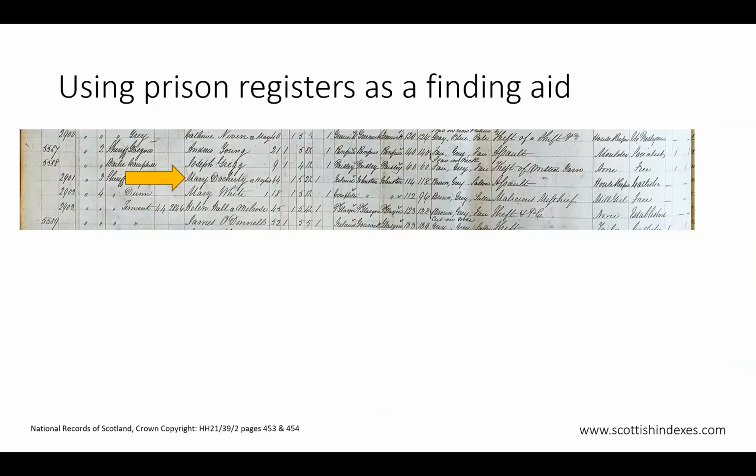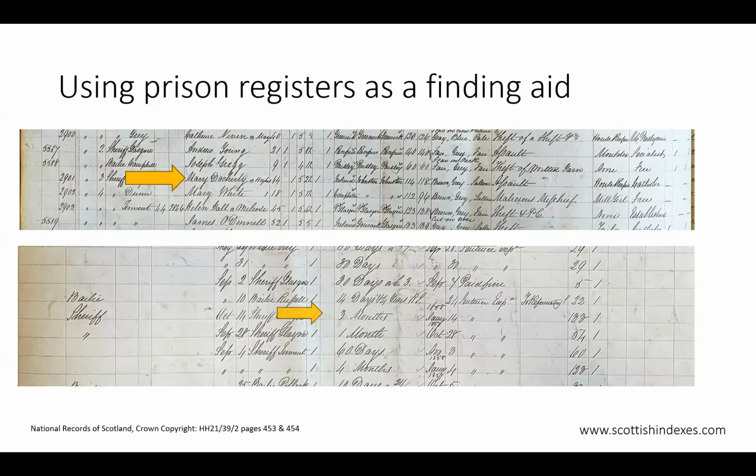So here we have Mary Doherty, or Hughes. See, we've got those two surnames, and she is accused of assault. Now, she was found guilty at the Sheriff Court and sentenced to 3 months. So we've now got a finding aid, because as well as having the information from the prison register, we know that there was a Sheriff Court case and we know when that case was. So even though the Sheriff Court cases are not indexed, we know where to go. We know what time period to be looking in, which makes it much, much easier to find the cases.